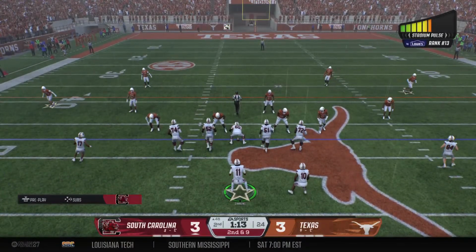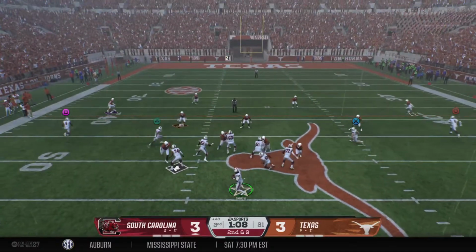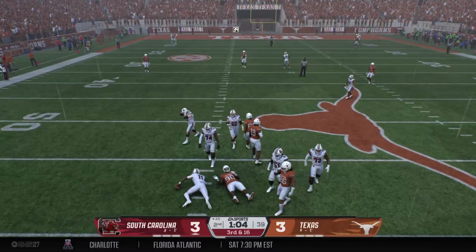Didn't get much on 1st down. It's 2nd and 9. Looking for a man. It's Simmons. Rushes on. And down he goes.